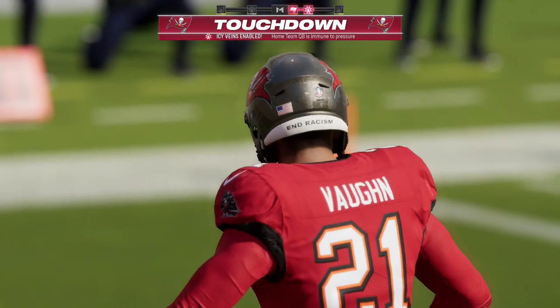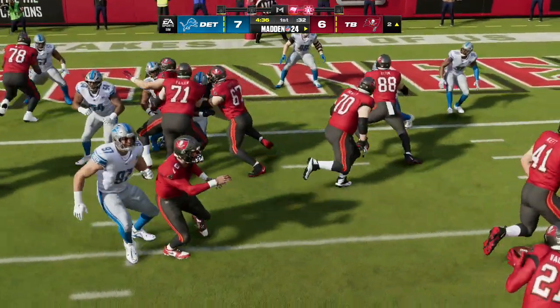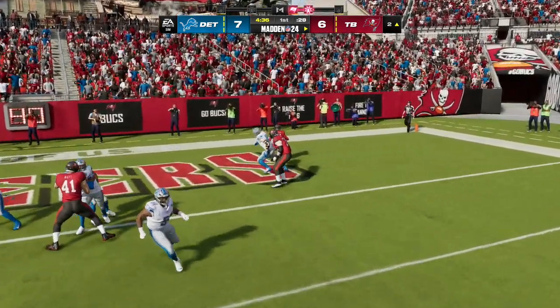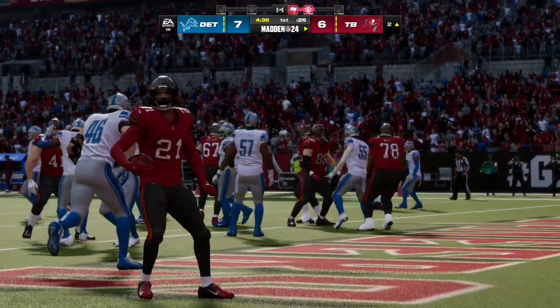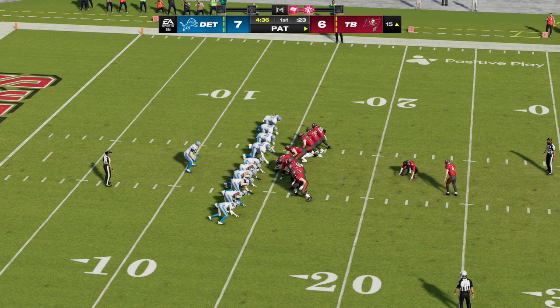And he'll take it into the end zone. Touchdown, Tampa Bay. Keyshawn Vaughn taking it in from 2 yards out. And the Bucs respond to that opening drive touchdown with one of their own. So the toss play effective, even down here near the goal line.